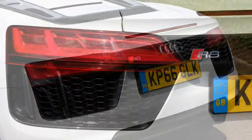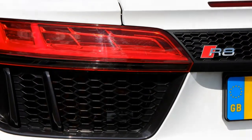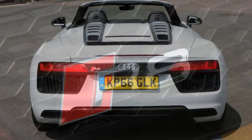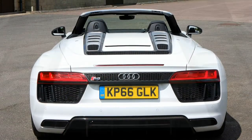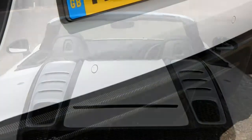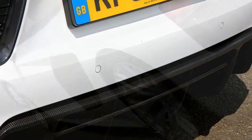The verdict. The R8 Spider is a mightily impressive machine. It does have its drawbacks in practicality and running cost stakes, but compensates for it with one of the best engines around, supreme refinement and grippy yet entertaining handling. It's the convertible performance car that you can actually drive.